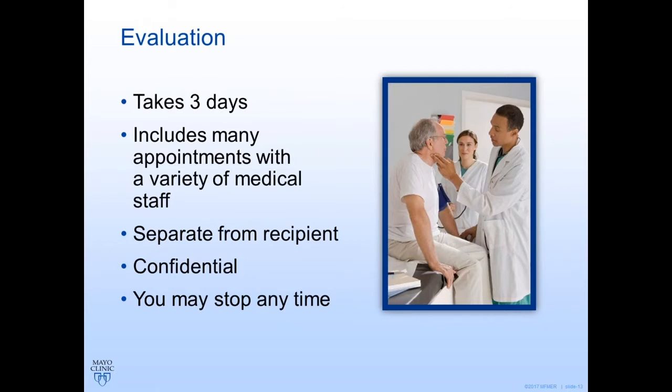So I also want our donors to know that this is never a signed and sealed contract. So anytime along the way, a donor can elect to stop the process, and that's perfectly acceptable. At the same time, if the team finds something that we think will place them at higher risk, we can stop that process. And again, it's always confidential.